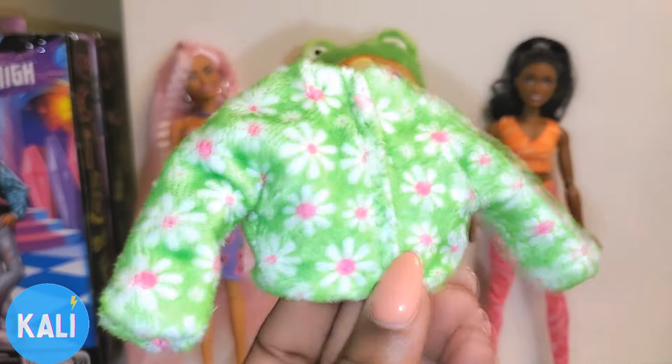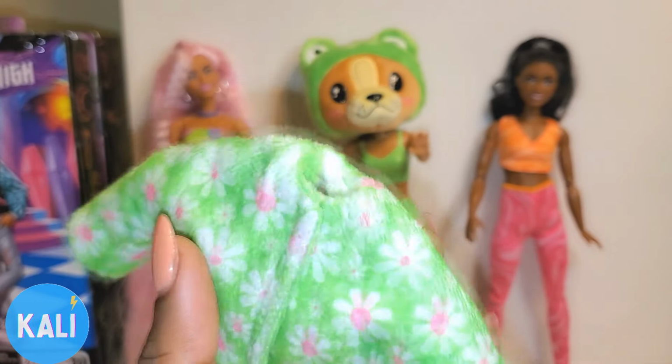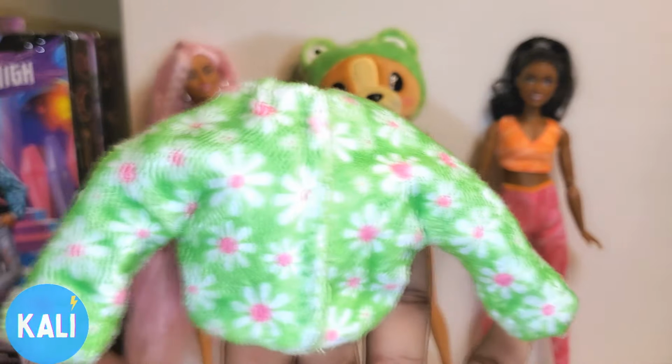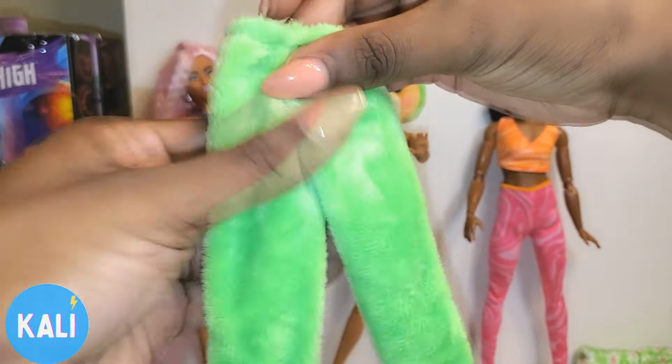So before we continue, this is partly why I picked this up. I think this is so beautiful. This is the reverse side of the hoodie top that we just saw. Sadly, the pants are not reversible like the top, but they're still nice pants.